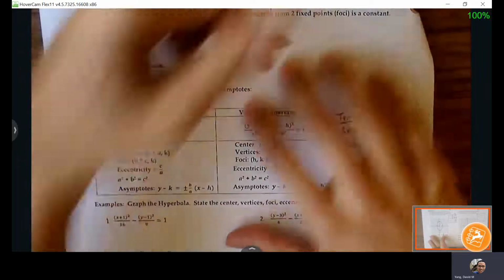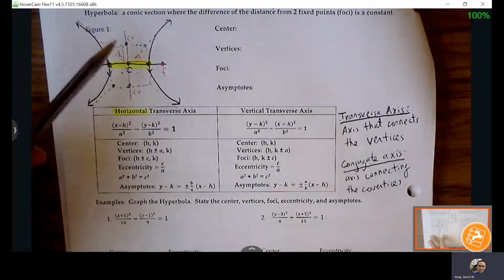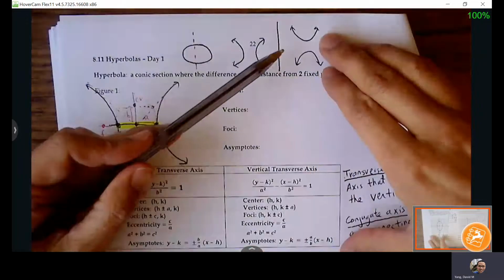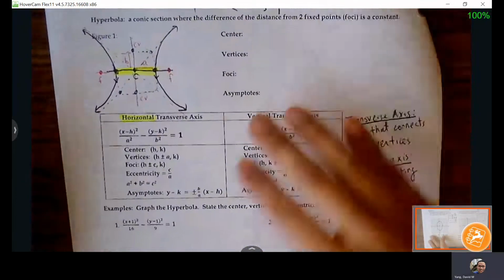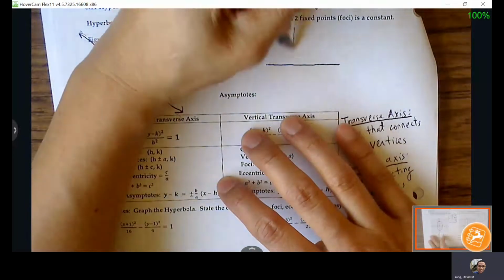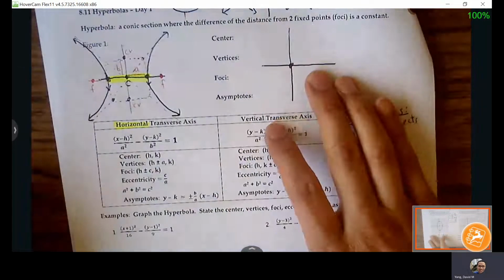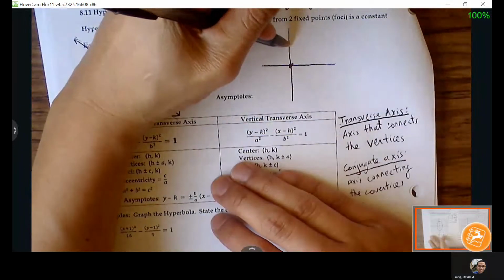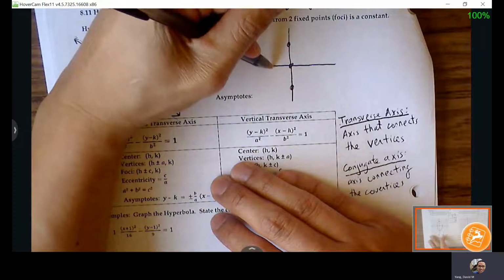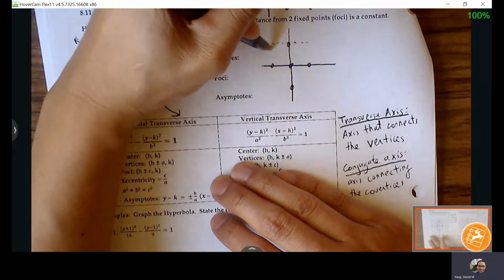Okay, the other scenario is where you have your arcs above each other, rather than side to side. So again, let me put the center in the middle. Now the vertices will be above each other, and the co-vertices will be across, horizontal. Okay, just create a box here.